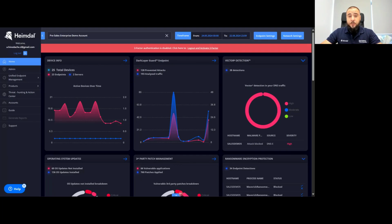Now, before we go into the technology and all the features, I actually want to show you what dangers are hidden in plain sight when it comes to DNS. I will switch the screen to a virtual machine.